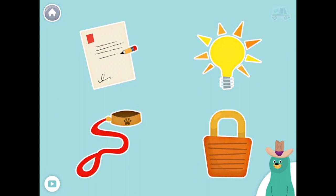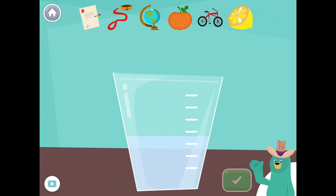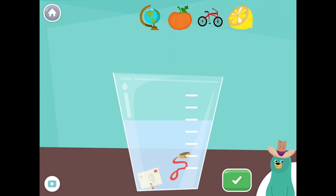Drag all the things that start with the W sound into the glass. Letter. Leash. Globe. Pumpkin. Bike. Lemon. Oops! Drag all the things that start with the W sound into the glass.